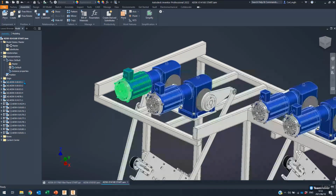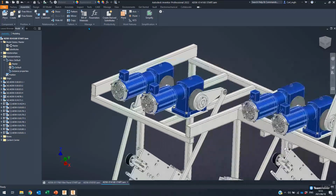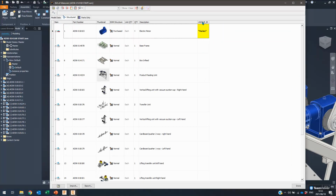Now, if we have a look at the browser on the left, there's a little dash after that instance, and that shows that it has an instance property assigned to it. And if we go into the bill of materials, we can have that instance property as a property in the bill of materials. So we'll go here to Structured. You'll see there's a unique ID property. This was added using the Add Custom Property column.